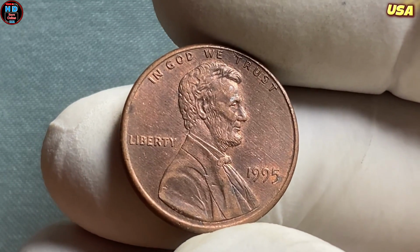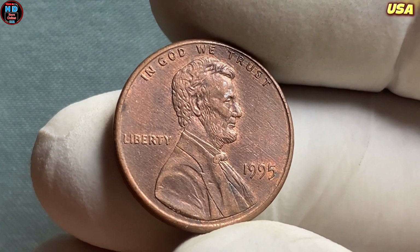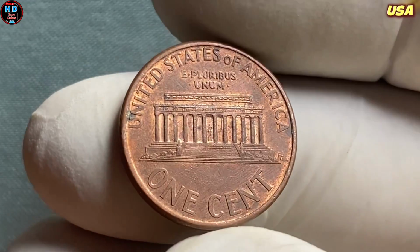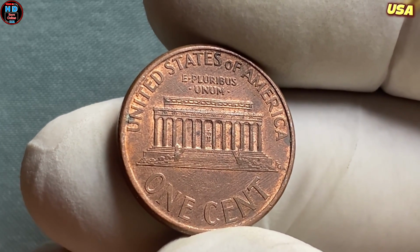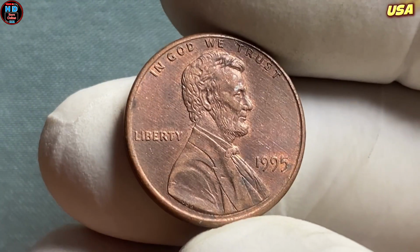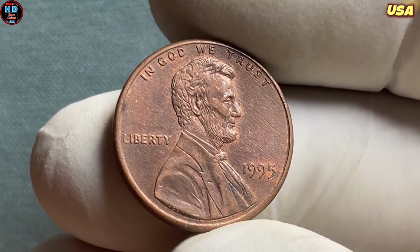What makes this coin even more special is how accessible it once was. For years after its discovery, people were finding these coins in regular circulation, proof that treasures can still be hidden in everyday change. The 1995 penny also marked a turning point in modern minting history. After the excitement surrounding this error, the mint improved its die creation process to prevent similar mistakes in the future. But for collectors, that change only made the existing 1995 double-die pennies even more valuable, because no more would ever be made again.